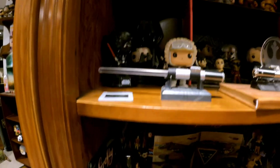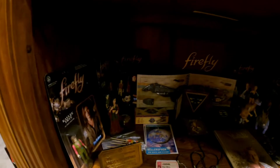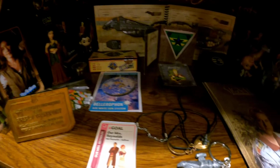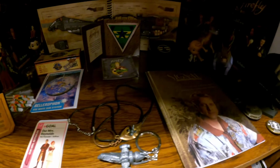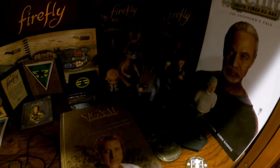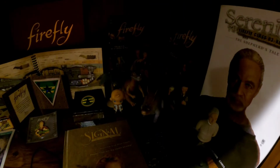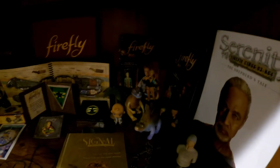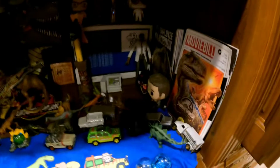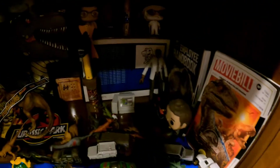Then my other favorite TV show is Firefly. Have another shelf devoted to that show. And then of course my favorite character, Wash. And then, of course, who can't forget about Jurassic Park, another favorite. So many cool different items.